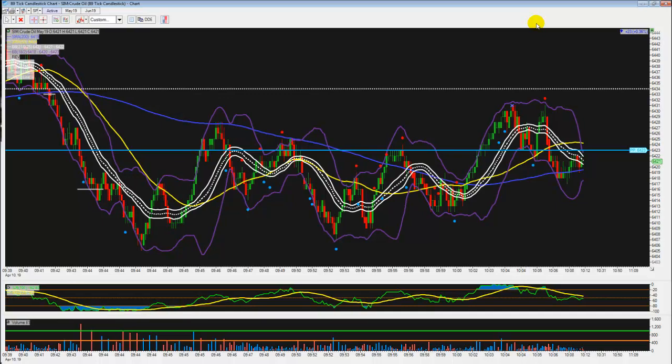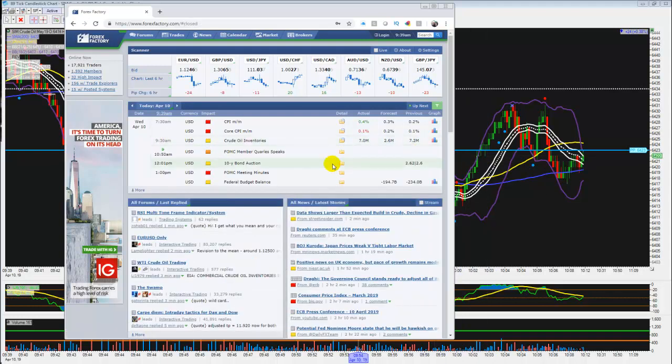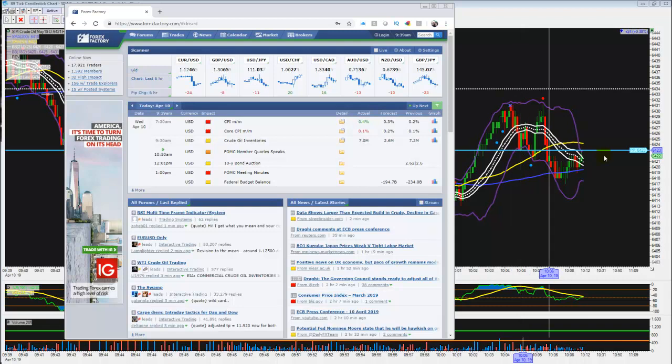So let's think. What can happen? Let's think out loud quickly. What do we got in front of us? We have FOMC meeting minutes, right? Let's think about this logically while I have a full screen here to stop me from pulling the trigger on it. We have the 10-year bond auction. That could slow the market down. And we have the FOMC meeting minutes coming out at 1 o'clock. So what I'm going to say right now is there's a little bit more interest in this than I thought.